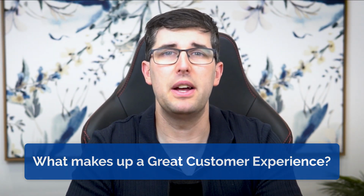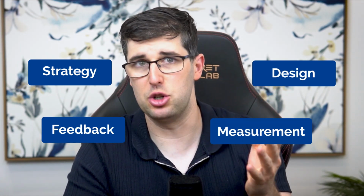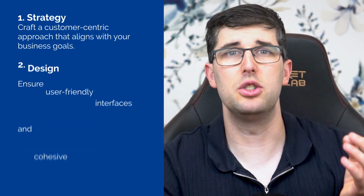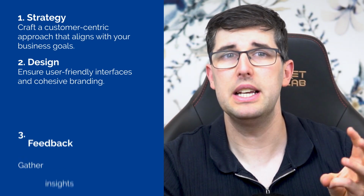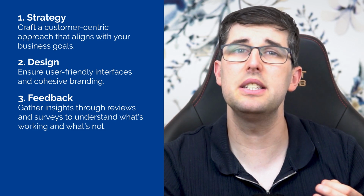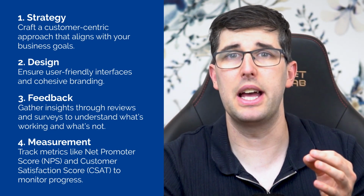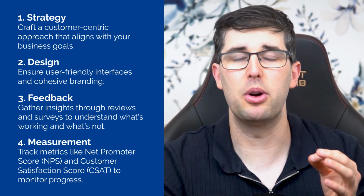Well, it's all about the 4 key components: strategy, design, feedback, and measurement. Starting with strategy, craft a customer-centric approach that aligns with your business goals. 2, design user-friendly interfaces and cohesive branding. 3, feedback. Gather insights through reviews and surveys to understand what's working and what's not. And then 4, measurement. Track metrics like the Net Promoter Score, NPS, and Customer Satisfaction Score, CSAT, to monitor progress.